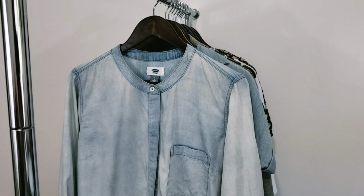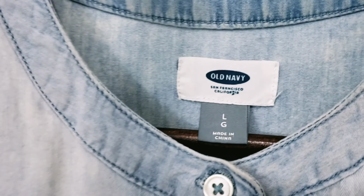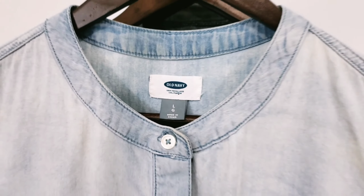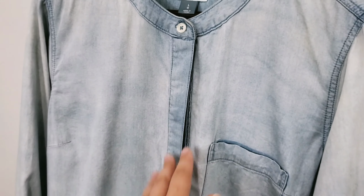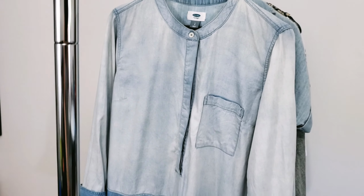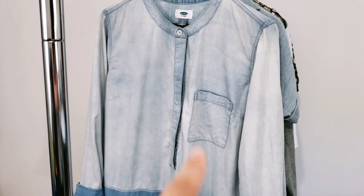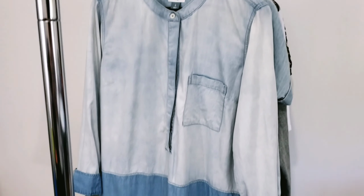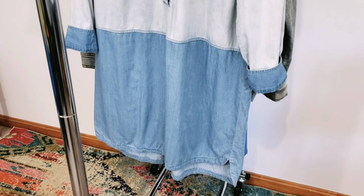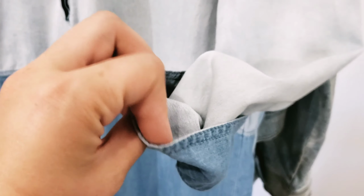So definitely not vintage, but another denim chambray dress. This is by Old Navy, good size at a size large. It's got a mandarin collar and then hidden buttons, so you could actually unbutton this and have it a little bit open as a v-neck. It's got a pocket, and I love the color of this. It's not acid wash, but like a fade wash on it. And then it's got color blocking down at the bottom, and also a flip cuff of that color blocking, which was another reason that I picked it up.